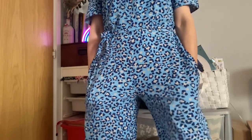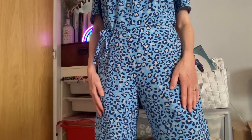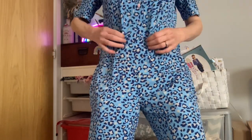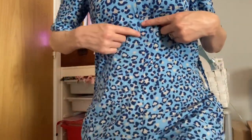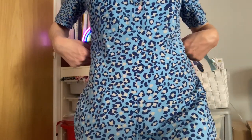The dress comes with pockets too. And with the Sophia dungarees, you can insert pockets. That's what I've chosen to do. I've got the little ties here, and they've just been inserted as waist ties. And because this print is so busy, you can't actually see where the two meet. There is a line across here. The buttons stop there, and then there's like 2 inches, I think, before you get to the trouser piece.